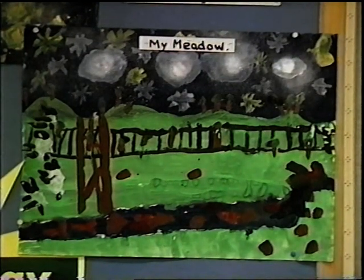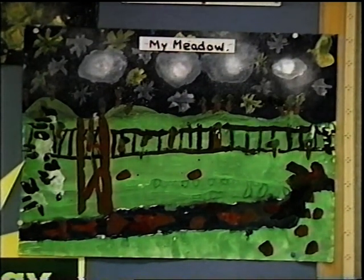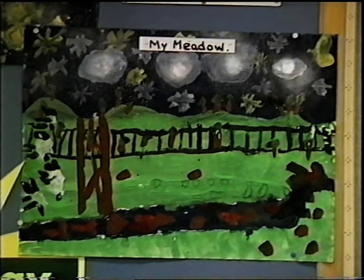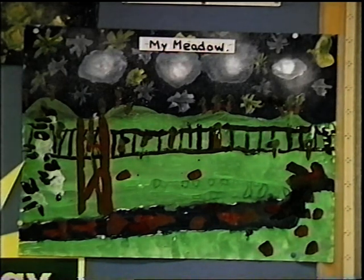And now, you painted this picture yourself, didn't you? Yes. What's this picture of? This is about sheep and all the fish in the lake and all animals that are safe. In a nice big field. Yes. Plenty of room and very safe.